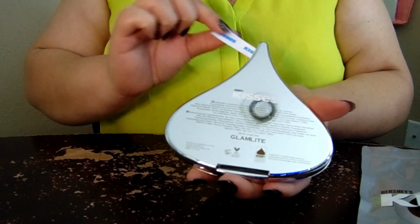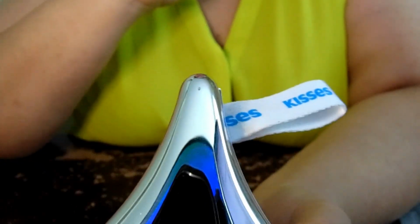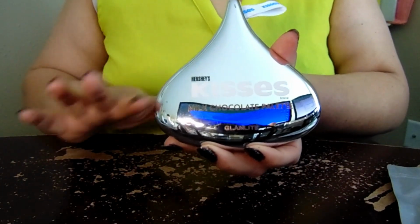I love this, I love it, but I'm also kind of like, why? Because it's going to get dirty. It's got this little piece of fabric right here, just like an original Hershey's Kiss. And of course, I grew up eating a lot of little Hershey's Kisses. I have Hershey's Kisses right now on my desk. I love Hershey's Kisses, but like everyone else, I kind of just saw the shape of this palette, and I was like, I don't know if that's for me. I don't particularly like this shape.